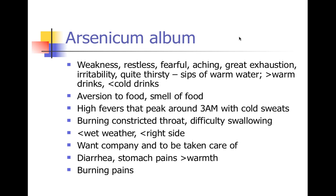So remember, this is a septic condition: weakness, restless, fearful, aversion to food, smell, high fevers that peak around 3 a.m., burning, constricted throat. Want of company, they're fearful. They want people around them, they want to be taken care of. Diarrhea, stomach pain, ameliorated by warmth, burning pains.